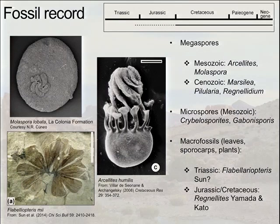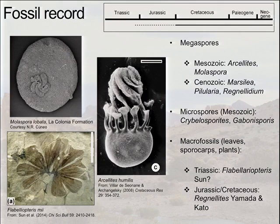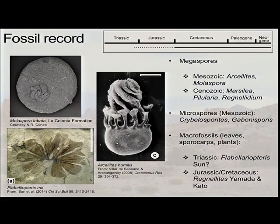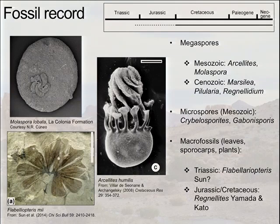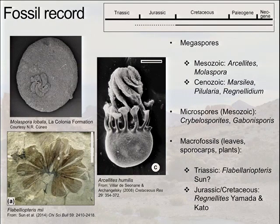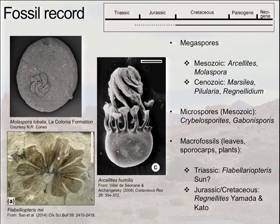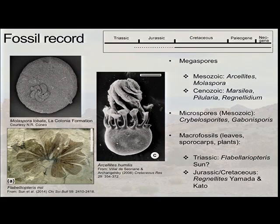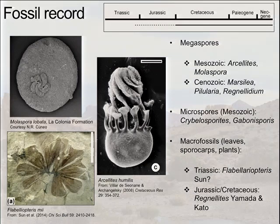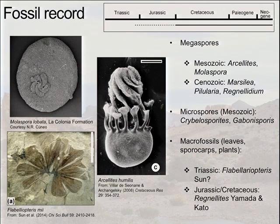There's a microspore record. These are mostly assigned to the genera Crybelosporites and Gabonisporis. And then we have macrofossils. So macrofossils can consist of leaves, sporocarps, or whole plants. The oldest macrofossil, so maybe competing claims for this, recently this thing was published, Flabellipteris mei from China. This is Triassic age. I'm not really convinced by it, and I'm not going to get into it. But prior to the publication of this, the oldest fossil was thought to be near the Jurassic-Cretaceous boundary, and it's assigned to the genus Regnellites. So it looks a bit like Regnolidium.